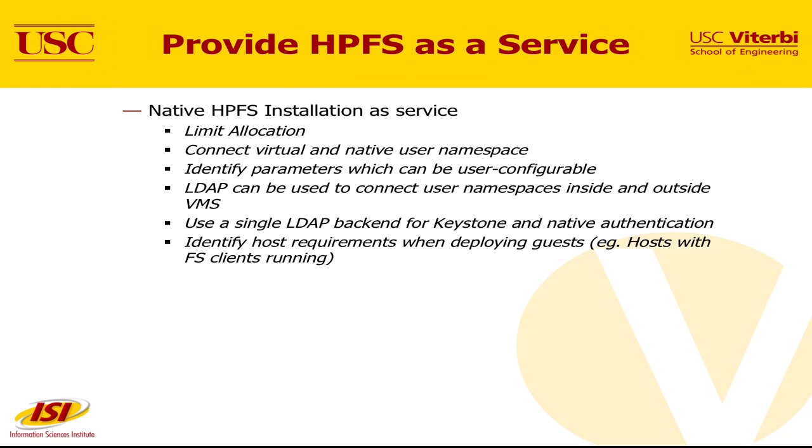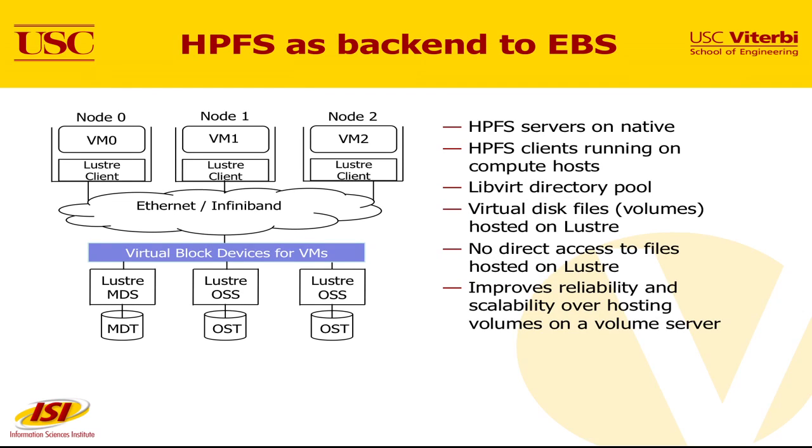So this is one of the issues that we are facing, but then I think that's solvable. So that's where we are at right now in terms of this. So if this thing works out, then we can actually provide HPFS as a service through OpenStack to the clients, to the users.